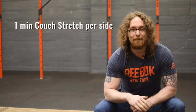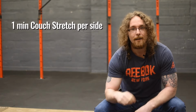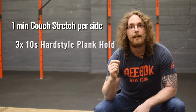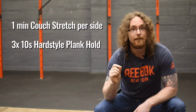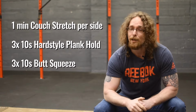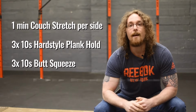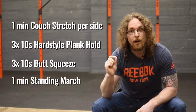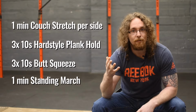So it is 1 minute couch stretch on one side, 1 minute couch stretch on the other side, then 3 10-second hits of a hard style plank, then 3 10-second hits of a butt squeeze, and then 1 minute of standing march. So the openers are the couch stretch, which you've probably seen before.